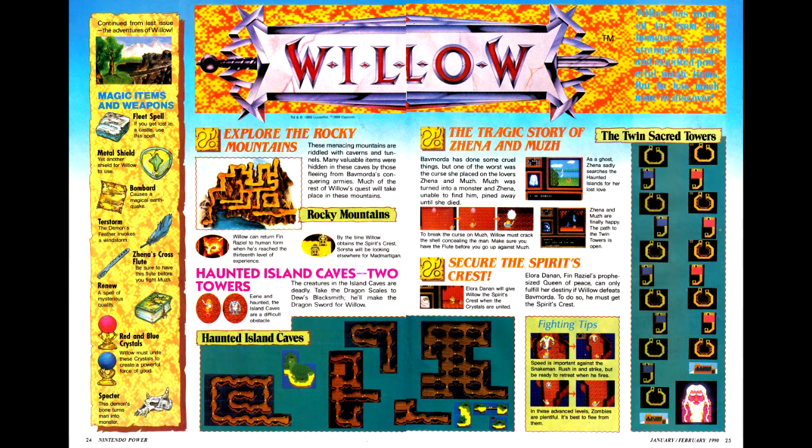Next up is the continuation of the strategy guide for Willow, now with the screenshot maps that I wished they'd included last issue. However, because I've already reviewed this game, I'm not going to review it again.